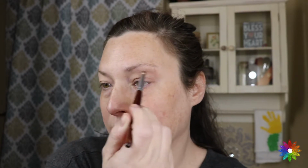All right, and so I'm not gonna go back and forth right now. I'm just gonna take this and bring it all the way over, and bring it down here. So kind of sort of like a cut crease, but not quite a cut crease, because I want this to be lighter in this area. And I'm just, again, gently pulling, but I want the main part of the pigment to stay right in that area. I'm gonna go back into that color.